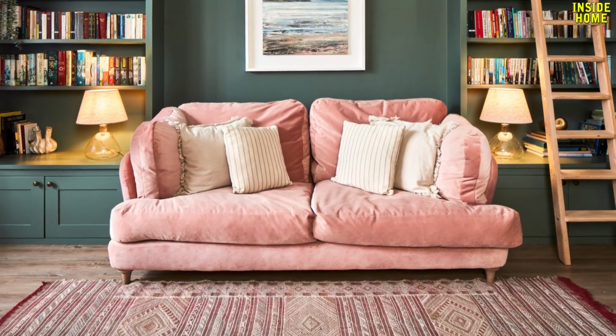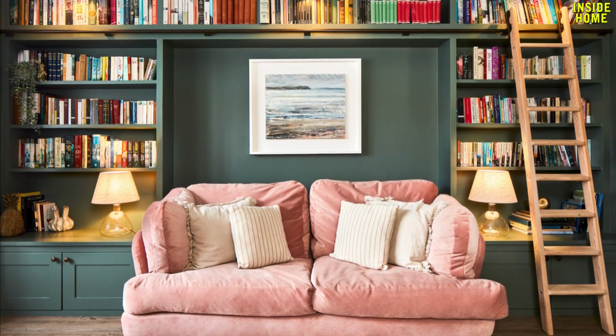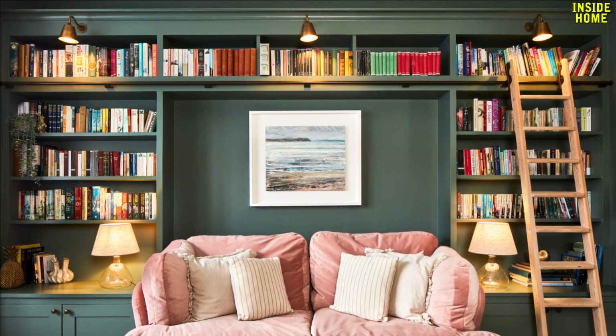Upon entering, one is greeted by a spacious and light-filled interior that seamlessly integrates classic architectural elements with modern design sensibilities.